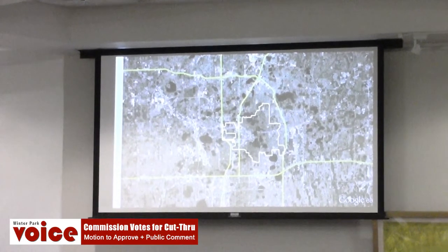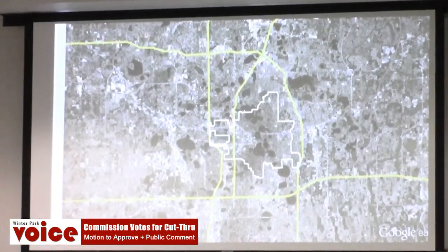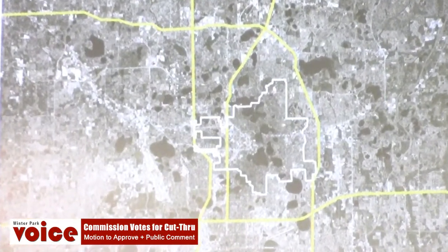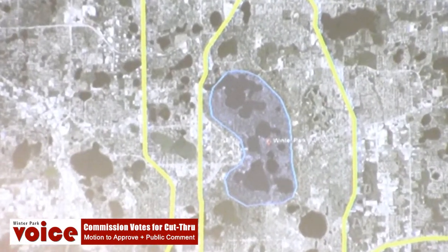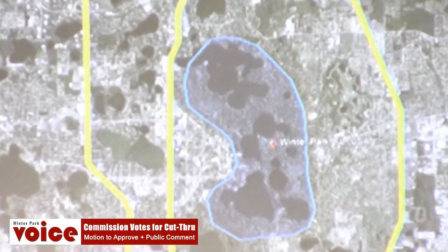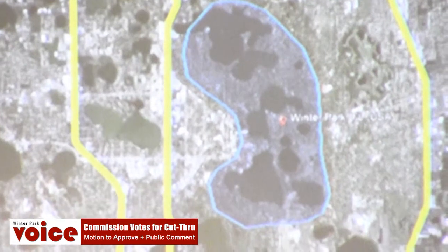Now, we all know that Winter Park has a unique character. And one of the things that really defines that unique character is Winter Park's chain of lakes and Park Avenue and the surrounding residential areas. Next slide here. The blue, if you can see the blue there, I've done a kind of amateurish job of trying to outline that area around the chain of lakes and those beautiful residential areas that we're also fond of, and that gives Winter Park its particular character.